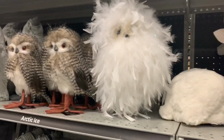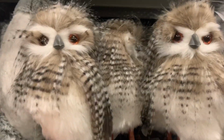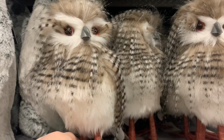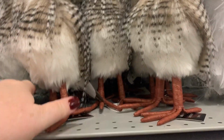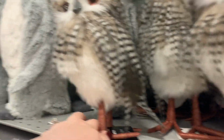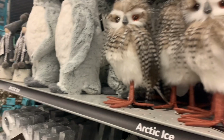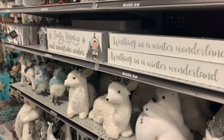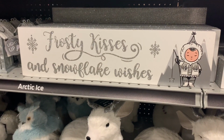Oh my goodness. You know, we ought to put one of these owls out on our back porch because we have that big owl. I wonder if he would come and try to attack it or do anything. Wonder what the owl would do if we put him out on the porch rails. You think he would try to attack him? Show John the frosty kisses and snowflake wishes.